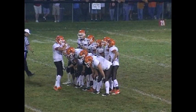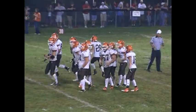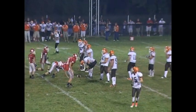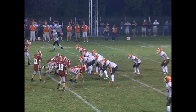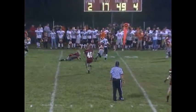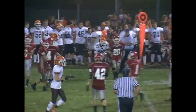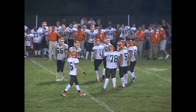Buckeyes will have a second down and about 16, back on their own 43. J.D. Chesser's been timing the snap all night long. Dean back to pass, throws, and he hits Kyle Freer. Nice pickup for the Buckeyes. It'll make the third down manageable. Third down and about 7 at the Trimble 48.